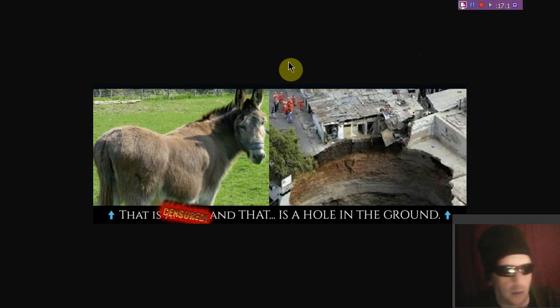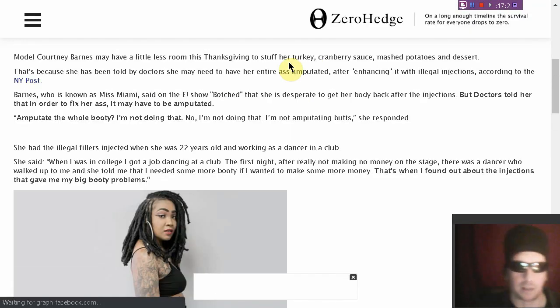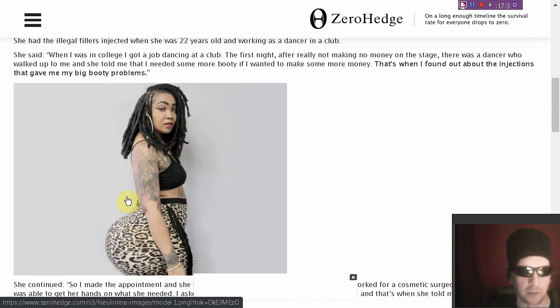And welcome to the That Is Censored and That Is a Sinkhole, the part where we encourage our viewers to understand the distinction between their and a hole in the ground. Now, please don't have your butt amputated because you've had injections to give yourself a bigger booty.